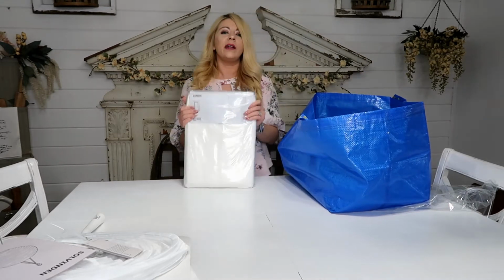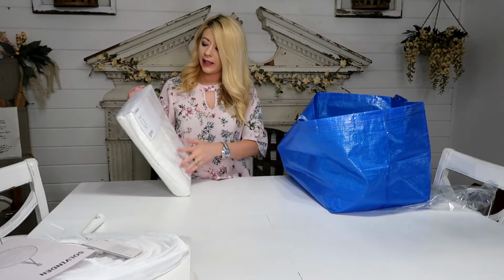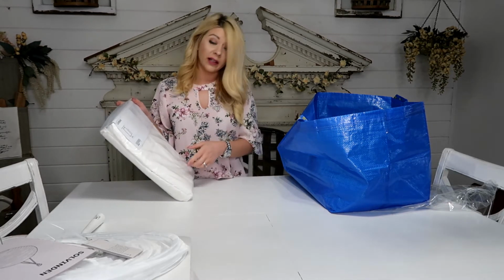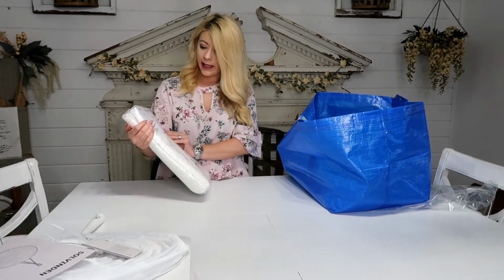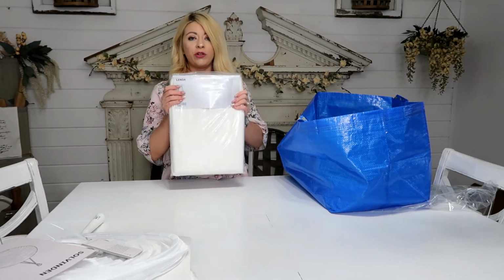I have one set of curtains. They are the Linda. I almost got another kind. These are tab top, which I wasn't sure about, but they have these little lines running through them, and I just love the fabric. And they're 98 inches, so I'm gonna hang that in one of the boys' bedrooms.